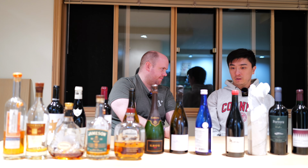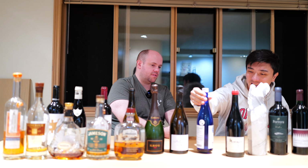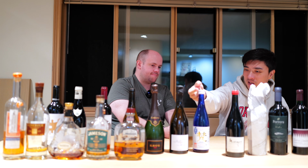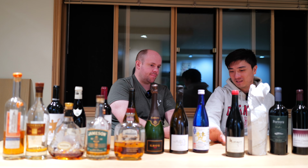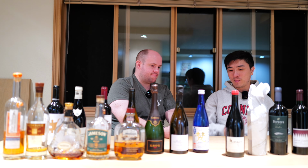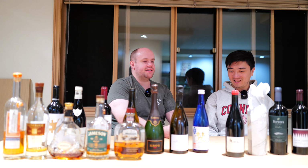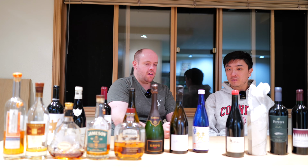Yeah, and I like how low-key this bottle is. It has a cheap cap and just a blue bottle, so it looks like it's about the alcohol, not about the packaging. It's not a really elaborate design. Yeah, detailed but not showy.